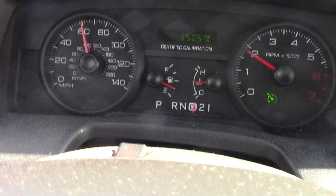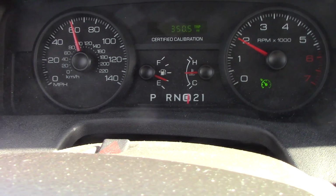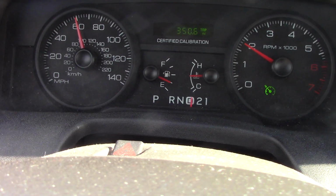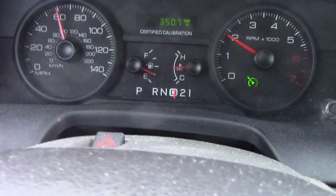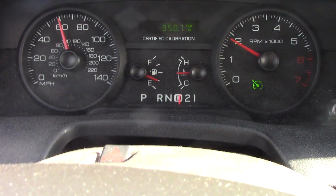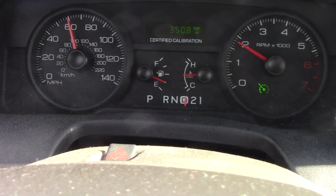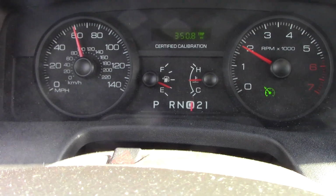The only question I have now is, will the fuel light be on when I get to Sacramento? I've got about 60-ish miles left to go. I'm gonna say no. I'm gonna say the fuel light will not be on. So you can make a little side wager with yourself on that, and I'll check in when I get there.